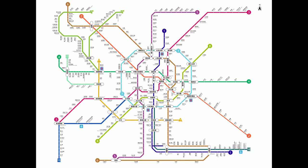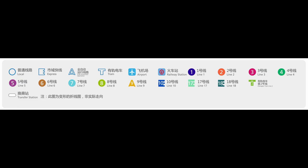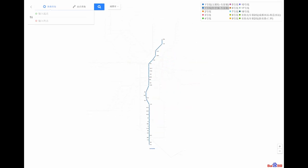Chengdu Metro system has four kinds of lines: local, express, fully automatic operation, and tram. Line 1 to 8 are local lines. The top speed is 80 km per hour.